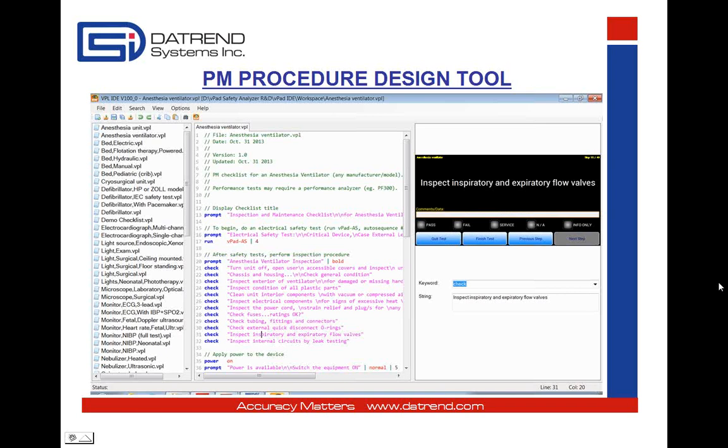Maintenance procedures created in this IDE can be deployed to the tablets by USB, Bluetooth, or through the internet by Dropbox. What's been shown here is a screenshot of the tool. On the left, there's a library of generic PM procedures for a wide range of medical equipment, ranging from anesthesia unit to whirlpool. The panel in the middle is a document editor for the VPL script, and in this case, it's for the PM of an anesthesia ventilator.